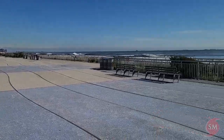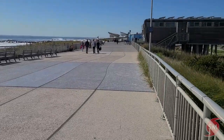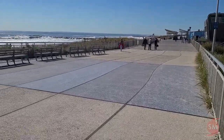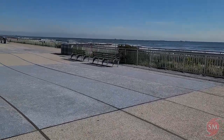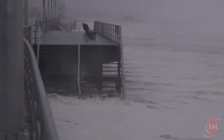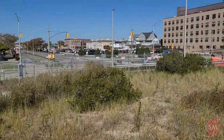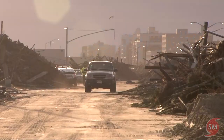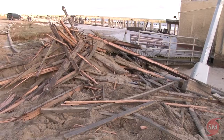So this is the new boardwalk here at Rockaway Beach. Unlike the old boardwalk, which was literally made of boards, they decided to rebuild this one using cement, which was a very good idea. It will hold up much better if another storm comes this way, for sure. But as you'll see, the old boardwalk was no match for the storm surge once it came in. It literally decimated the boardwalk, and what was left of it was piled up all out in that direction, all the way up to the foot of the Cross Bay Bridge. It was nothing but sand and splintered wood, as far as you could see.